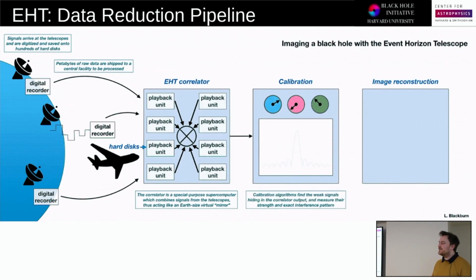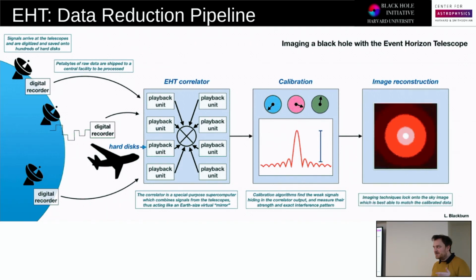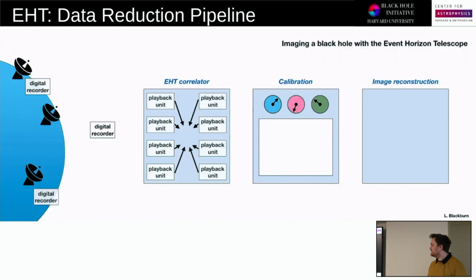So once you get that, you fly these huge petabytes of data to these EHT correlators. There's one in MIT Haystack and there's one in Bonn, Germany. Once you get this, you correlate it together, making intermediate data product. Then you do calibration. These are the greatest people ever. They get not a lot of love, but they're really the reason we can make images. And then the very last step is the image reconstruction.